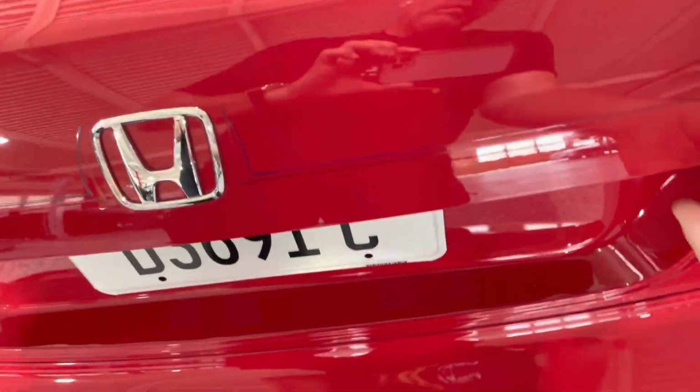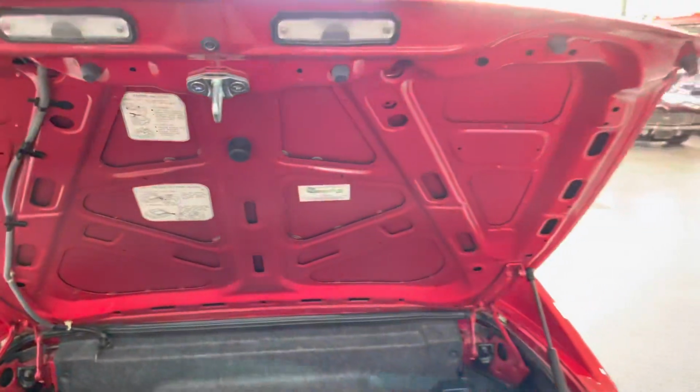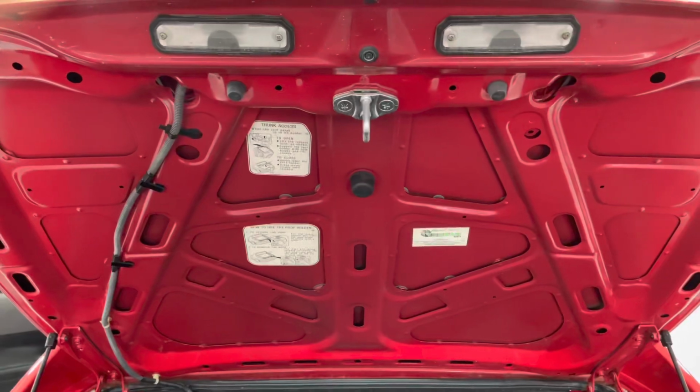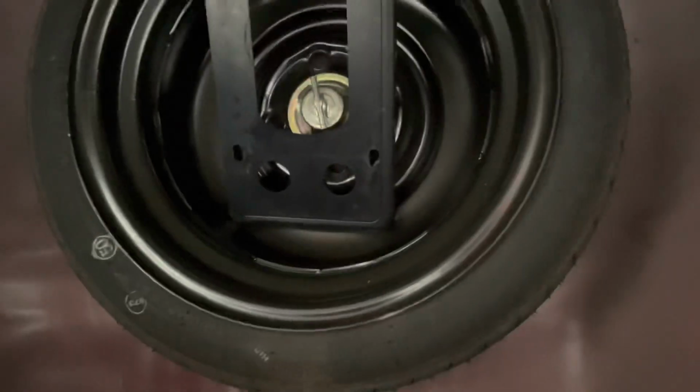Let's open the trunk lid here. Grab the key out of it. Hood struts work. So really cool design here on the hood storage, or the top storage. I'll kind of show you that here in a minute. But inside the trunk is absolutely perfect. And it has the spare tire. Yeah, the spare tire and the front license plate is in there.